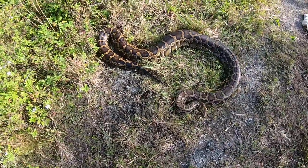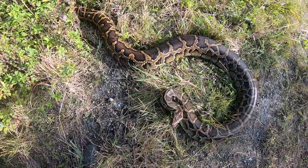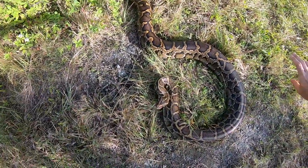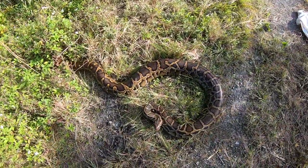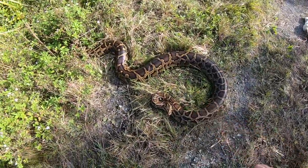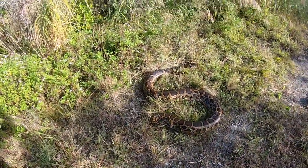I want that head out a little bit more. So I gotta grab it right behind the head. See the tail creeping off too? Just thinking about trying to go out that way. So I wanna get it right by the head there without hitting that coil of the body right there too. So maybe if I get it to strike out at me.